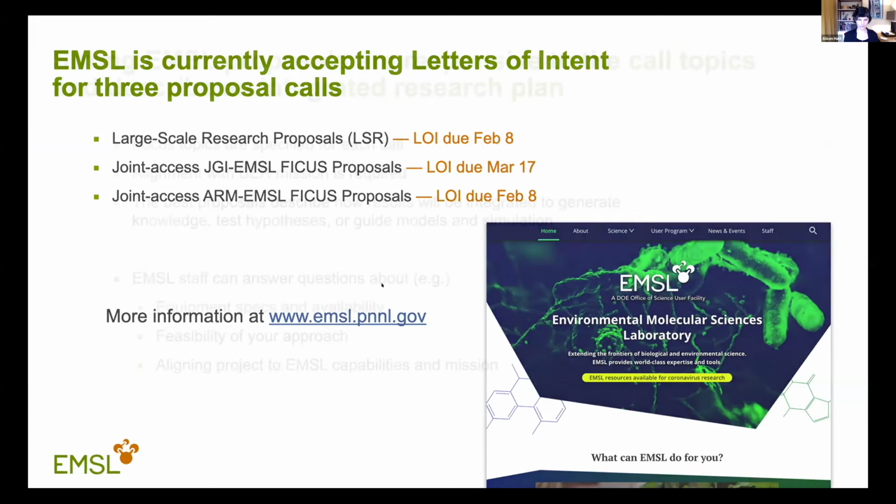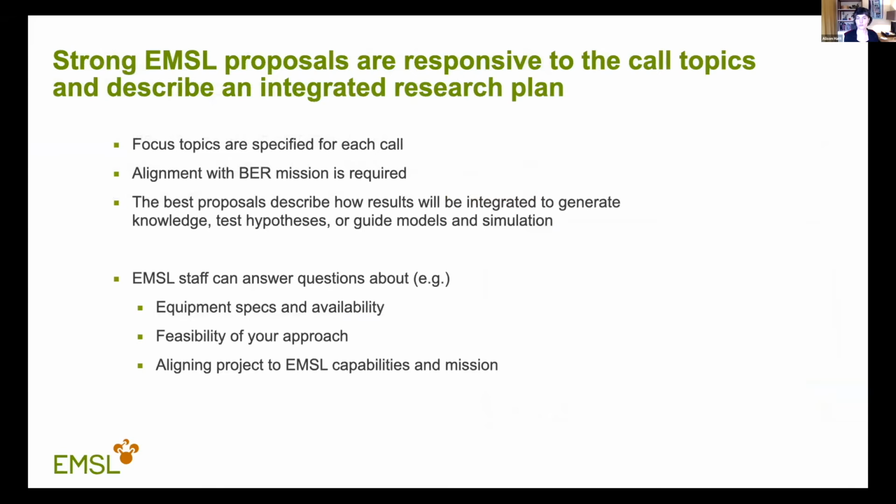So what makes a strong proposal? What we're looking for are proposals that are responsive to those call topics and for projects that describe an integrated research plan. And what I mean by that is a proposal that doesn't simply say this is the experiment I want to do or the calculation I want to do, but really explains how those results are going to be integrated into the larger research project to generate knowledge, test hypotheses, guide models, etc.